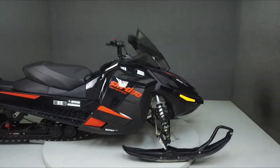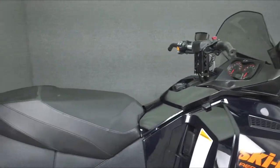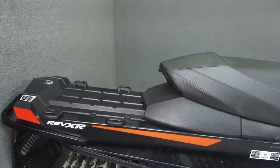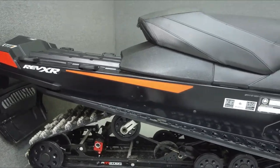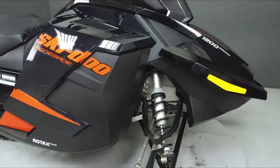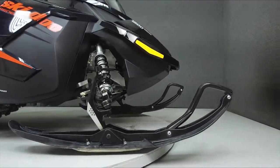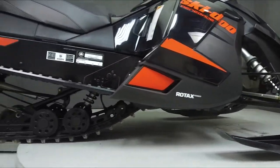Today we're taking a look at this 2015 Ski-Doo MXZ X1200 4TEC with 7,208 miles. Powered by an 1170cc engine with a CVT transmission, this snowmobile has a track length of 120 inches and a dry weight of 410 pounds. That has been upgraded with an electric start, reverse, heated grips, and a thumb warmer.